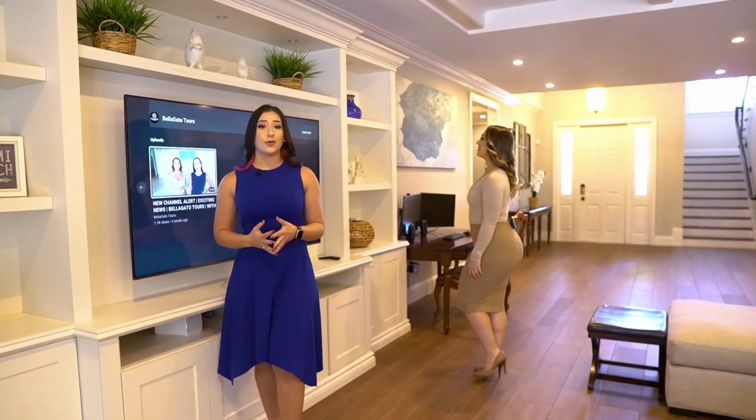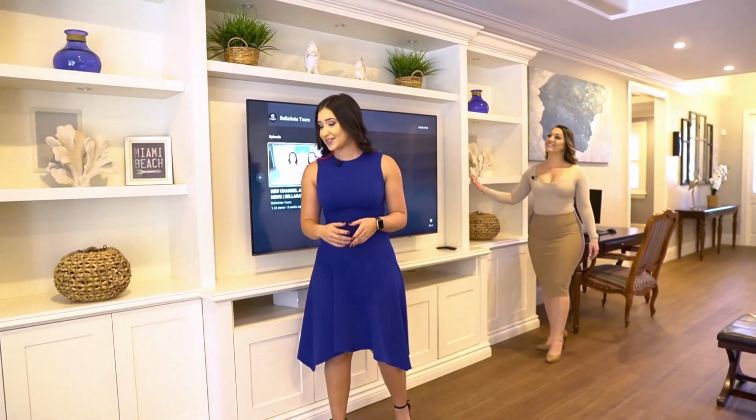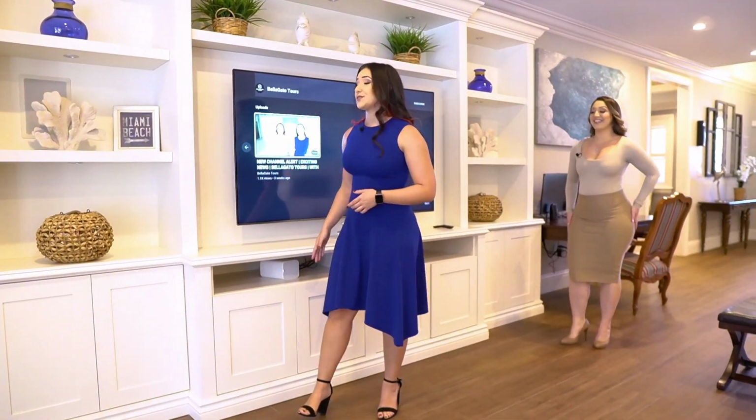To match it, it's also got Wi-Fi. For those of you that want to rent your Airbnb space with Wi-Fi, you can see the router right under the shelf. So super awesome living room, very spacious, and we're gonna actually show you the next bedroom wing right now.